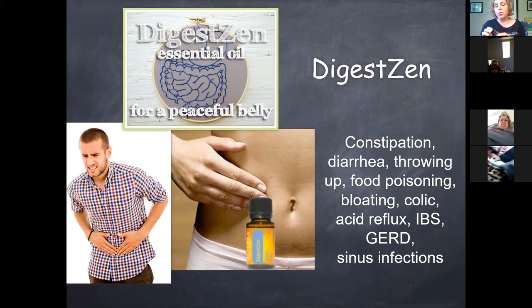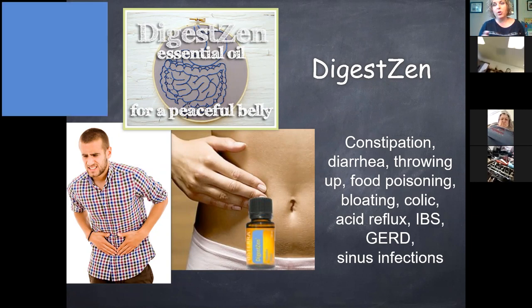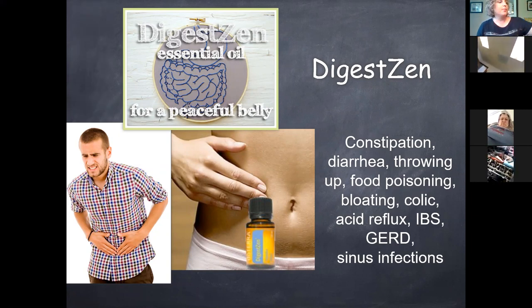So when my little ones have constipation, they know to go get the rollerball of Digestin and rub it on their belly. Or if they just have a tummy ache, they go in and get their little rollerball and they just rub it on their tummy. There's a lovely little norovirus going around right now. So I know I've been recommending that to a lot of people lately for nausea and vomiting. Digestin is really the essential oil for me that was what sold me on essential oils.